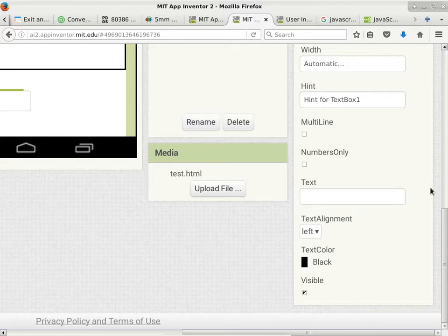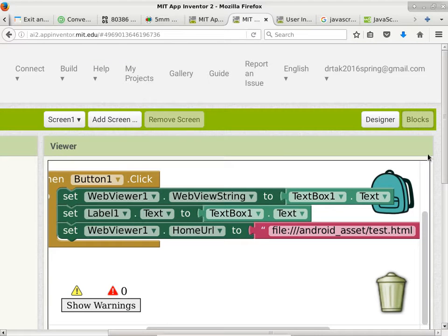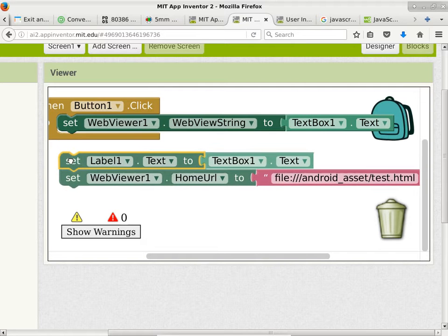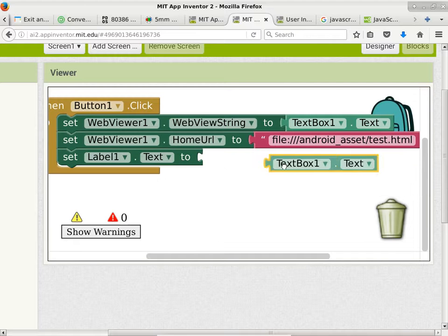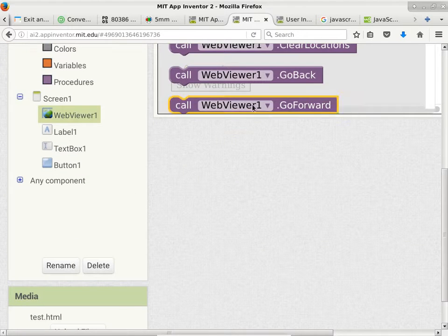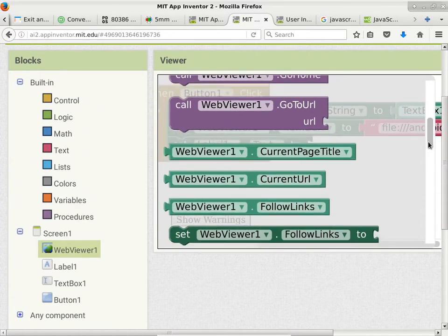So now we have a new document already loaded here, and then I'm also going to change the blocks to reflect the result in App Inventor. There's a trick here. The label is not going to be set here. Instead, I am setting the label as the last thing to reflect the result of the operation. So it's no longer setting to textbox1.text. Instead, we are going to use the WebViewString after that. We'll probably see a problem, which is expected, but we'll find out how to fix that problem.